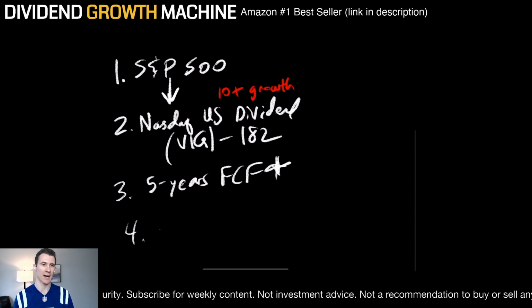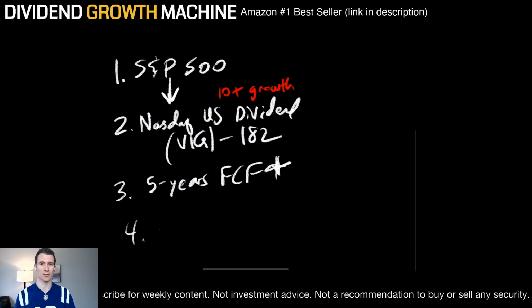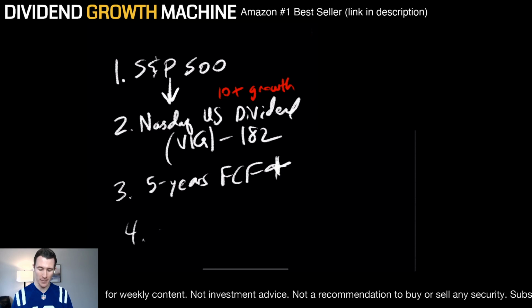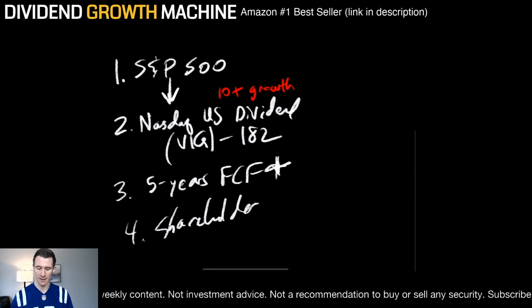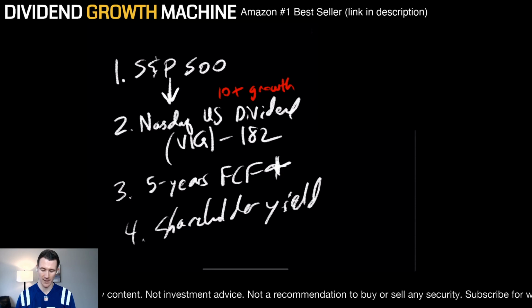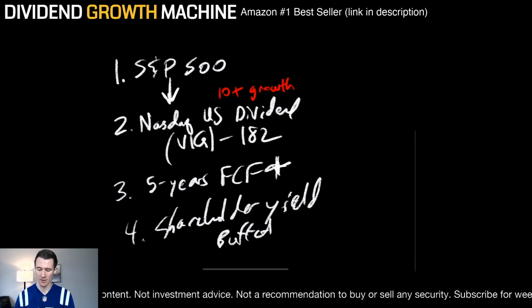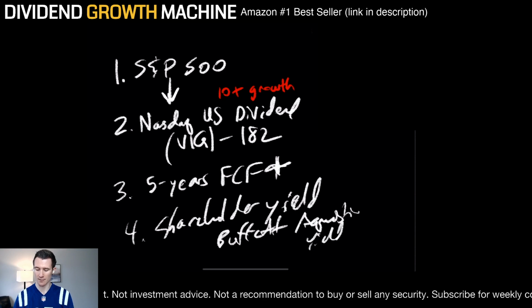A lot of times a high dividend yield will also be a company that's issuing equity or borrowing a lot of money to pay the dividend. So by using this metric, basically what we're doing is we're eliminating those kinds of lower quality dividend payers. So I'm just going to call this shareholder yield. It's basically similar to what this is. Buffett Acquisition Yield is kind of what I like to call it. So that's how the list is sorted.